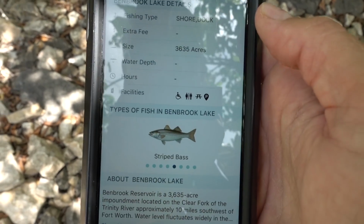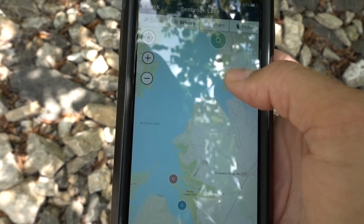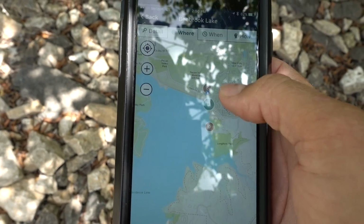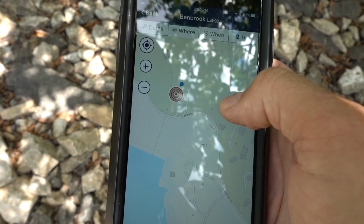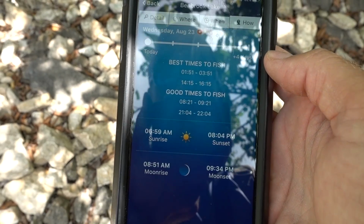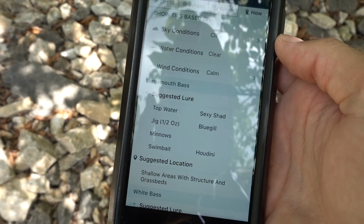All right, now here's a really good part. It tells you where to fish. So you come here. All right, so you're in this area. It's gonna give you fishing hotspots. Look at where I'm standing right now. I'm standing on what this app says is a fishing hotspot. It tells you what time of the day to do it, best time to fish, good times to fish, some morning, sunrise, all that kind of good stuff, and how to fish that area.